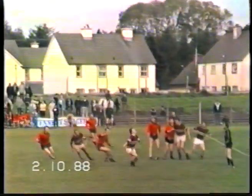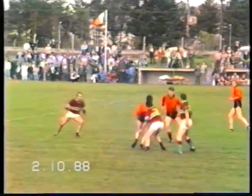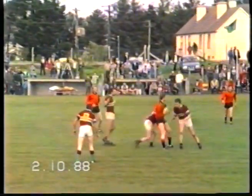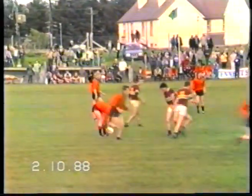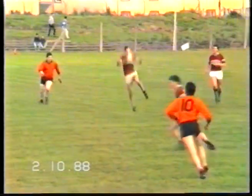Austin Mortimer going up, fisted on by Mickey Sheridan. John Marley coming to collect. Doesn't really fall for him, comes to his opposite number in the Ballyhaunis team. There's it back to Fitzgerald, and Fitzgerald is fouled. Shortish one, but it doesn't work out as he intended.